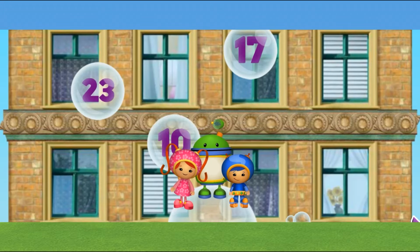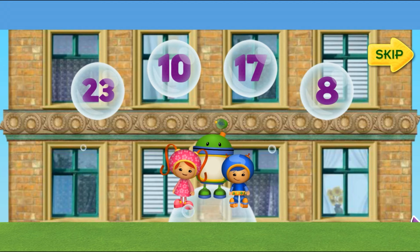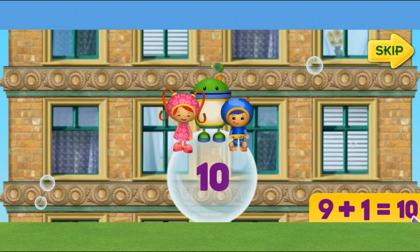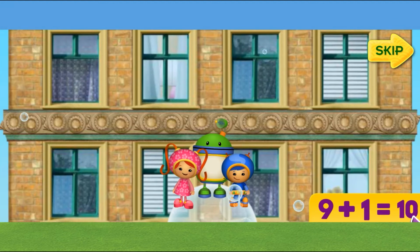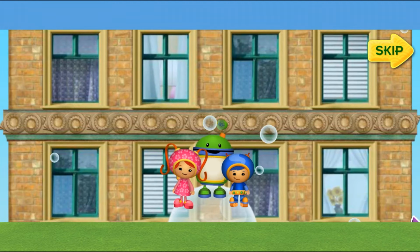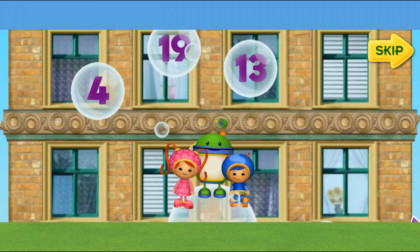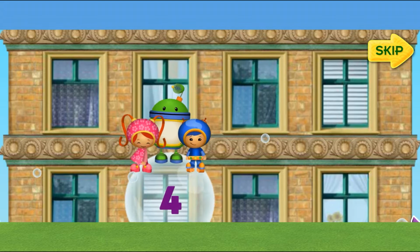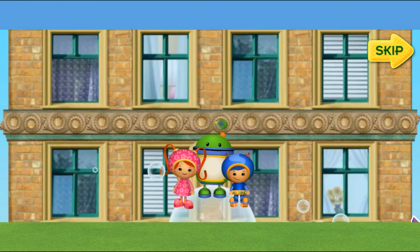To get to Purple Monkey, you need to answer the math questions by clicking on the bubble with the correct number. If you click the correct answer, we'll jump and land on the bubble and float higher up the building. To help us get up the skyscraper, listen to a number and click on the bubble that shows that same number. Like this, we need to find the bubble with the number 4. Okay, let's try some more.